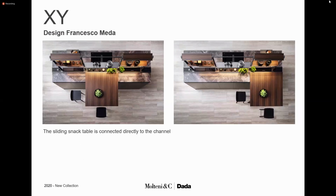So just the last details, then I will open the question time for this new item, for this new accessory. This kind of Sistema XY is available, could be contextualized in kitchen in three different ways. We can interest the entire composition, crossing through all the composition, starting from the beginning to the end, as we can see from this picture.